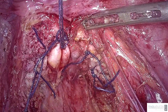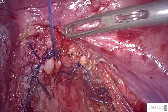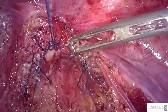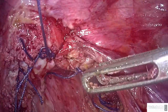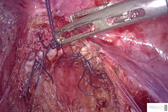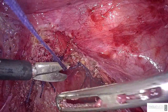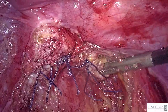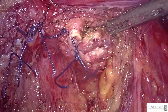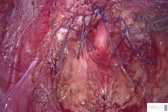Okay, so I think the vagina is completely closed, so we can move to the rectum. Let it down because I can cut it. I put a finger and I will see. Yeah, it is closed. Everything is closed. And it is very soft.